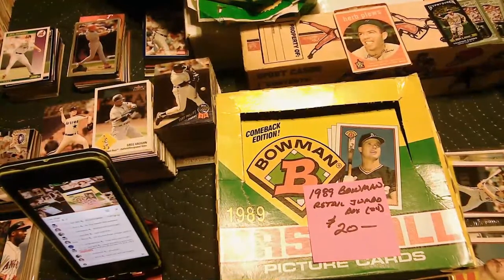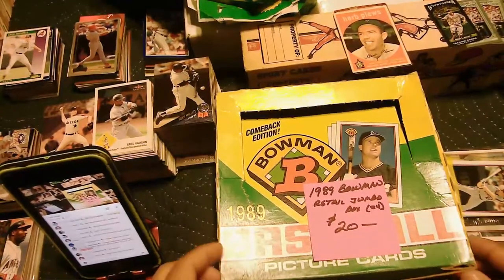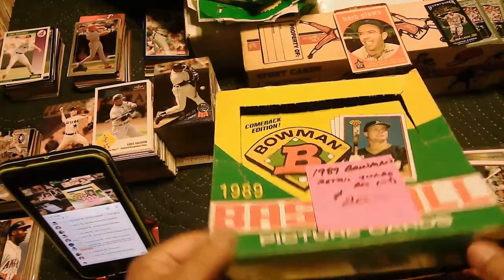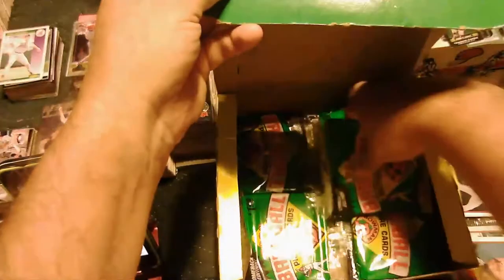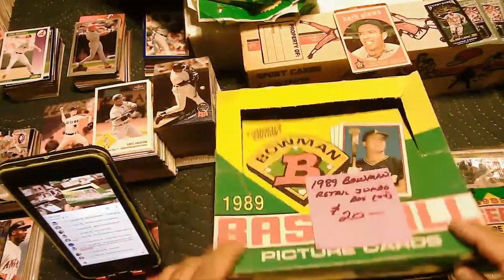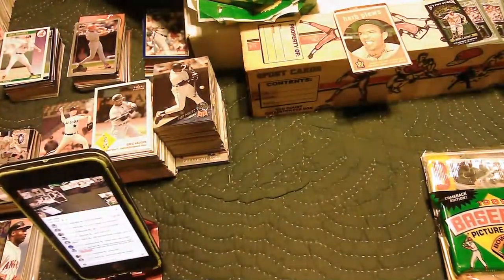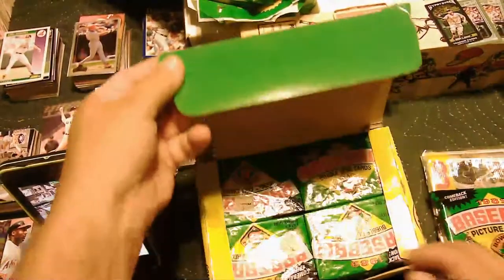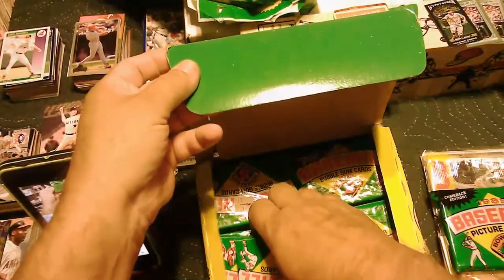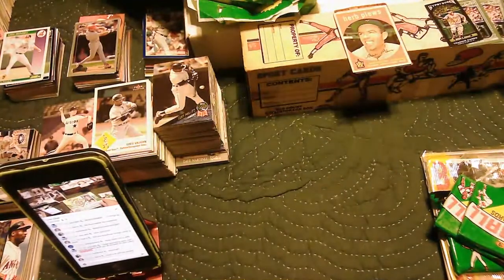The Junior rookie card. I bought this at a card show like last year sometime. Paid $20 for the box. But these are the jumbos. So we'll do 2 of those. And then these are just wax. And we'll do a couple wax. We'll see how that goes.